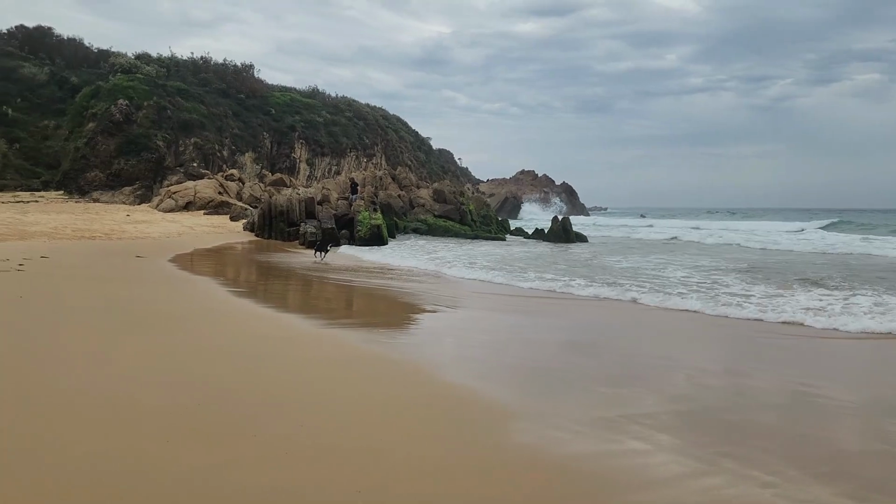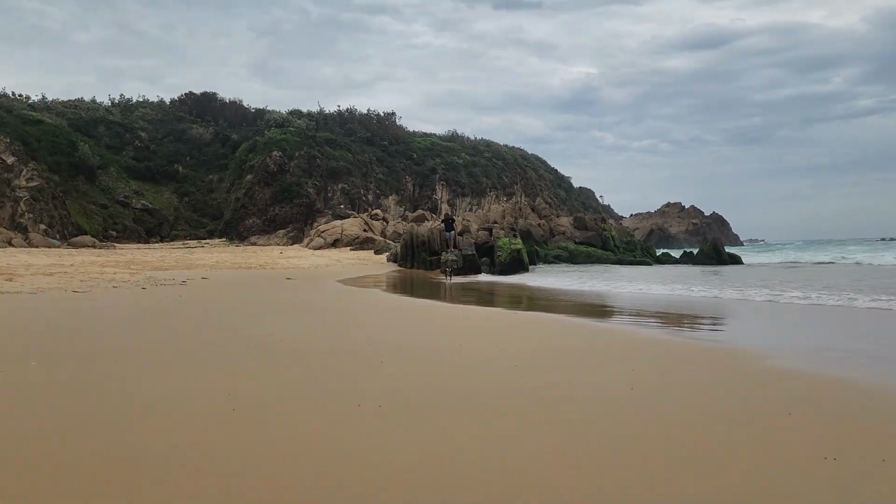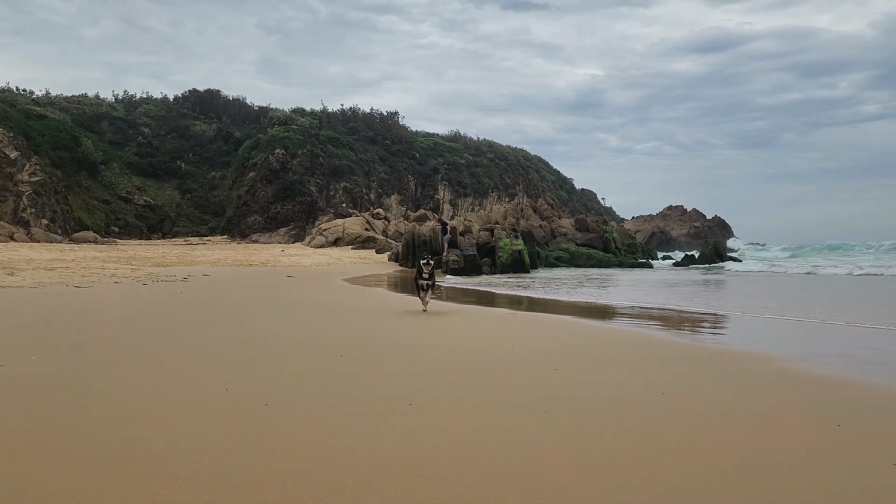So even though it was a stormy and overcast day, which isn't really beach weather, seeing the smile it puts on this little guy's face, it's definitely worth making it down to the beach.